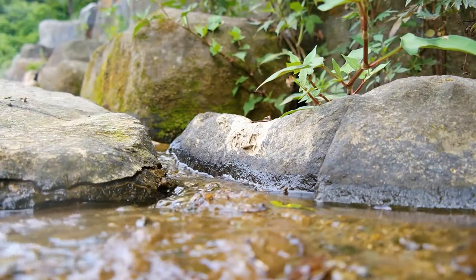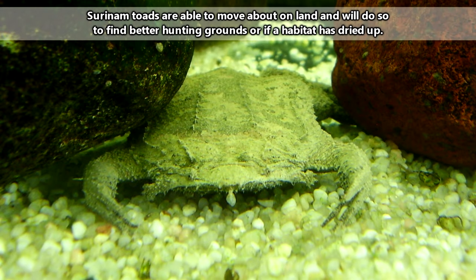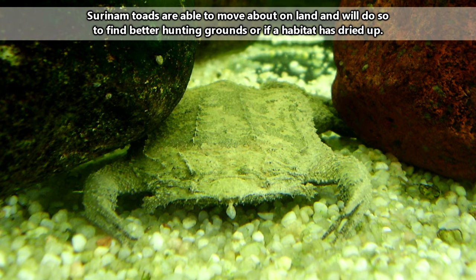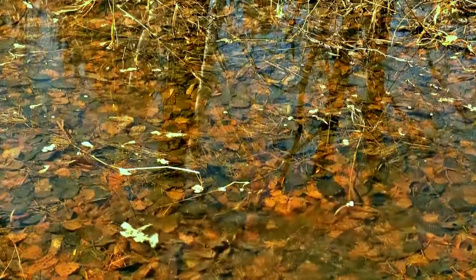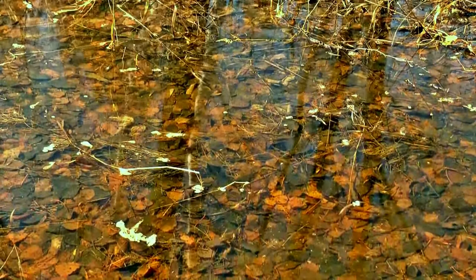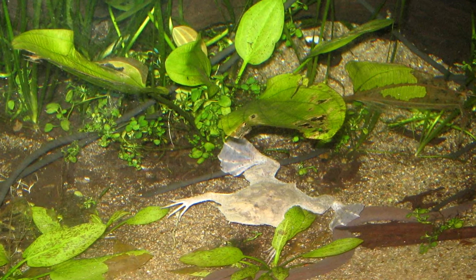They live in slow-moving to stagnant rivers and streams. They prefer muddy water because it helps disguise them. Surinam toads come in muddy brown colors and look a little squashed. This makes them look like a dead leaf floating in the water. Since dead leaves aren't the most fun food for many predators, Surinam toads are generally left alone. It's not like they would make a big meal. Well, most of them anyway.